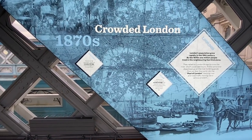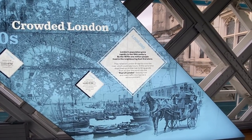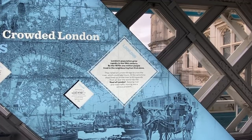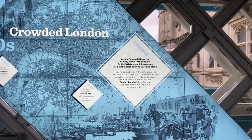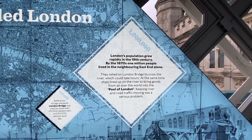So there's a little bit of information there about crowded London. London's population grew rapidly in the 19th century. By the 1870s, 1 million people lived in the neighboring East End alone. But we know a lot about this because of our Magnificent Seven tours, our graveyard tours. Keep an eye out for them as well.